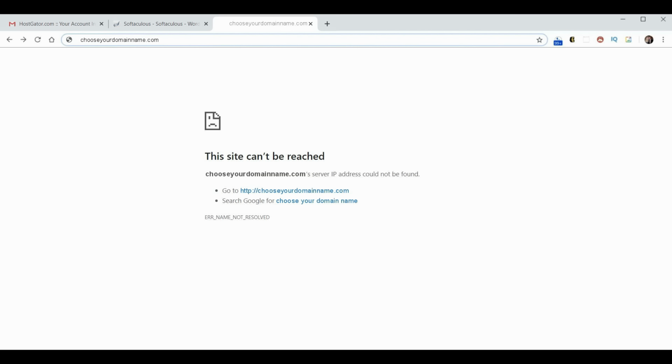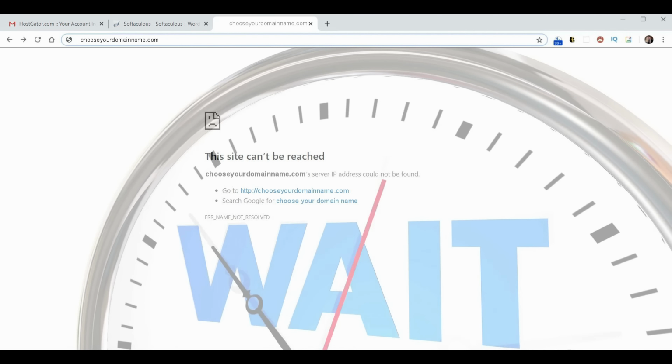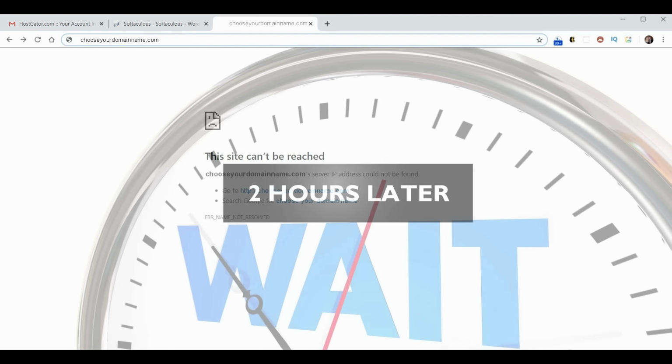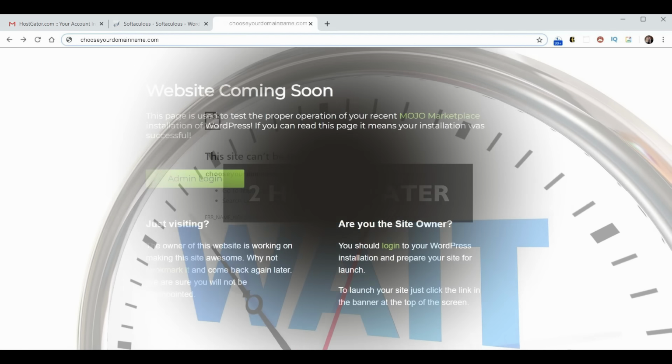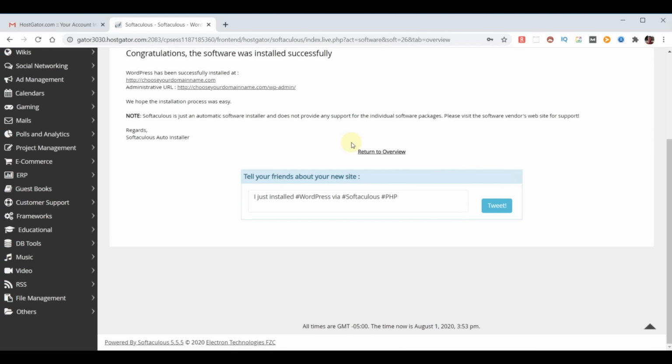And if your domain's not ready, you'll get a message that says this site cannot be reached. So you'll likely need to take a break for about 2 hours, and then come back again and go back to your domain and refresh and see if it works. When it's ready, you'll get a page that looks like this one that says website coming soon, or you might get your new website homepage. So let's go ahead and close that test tab. Now we're looking at our completed WordPress installation page again.